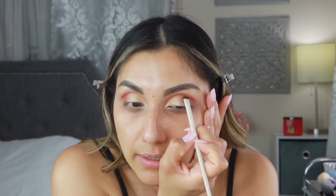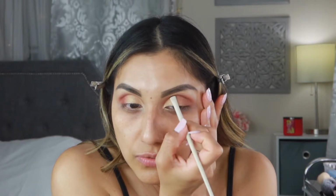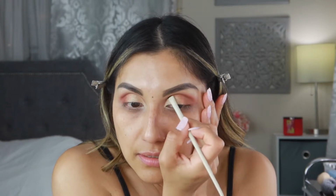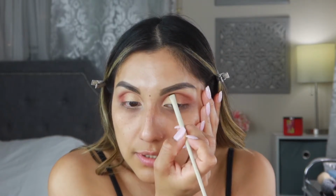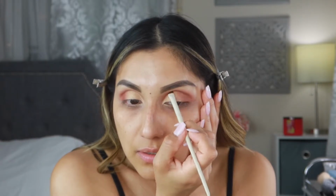So what I'm going to do is I'm going to go in again with Chromosphere. I'm going to grab it with that A18 brush. I love this brush. And I'm just going to go in right here in the crease and line it. Just trace my crease, just to give my eye some definition. And this brush is so precise, so good. You could blend it out. Look at that. Perfect. So good.